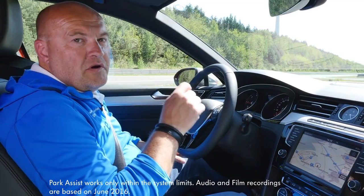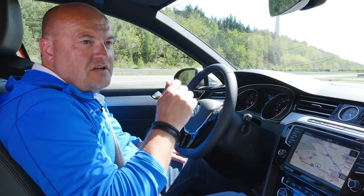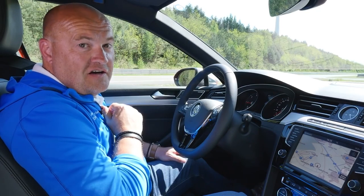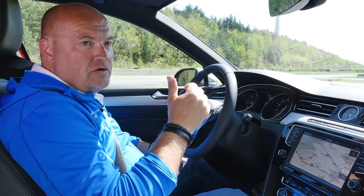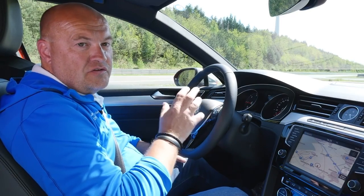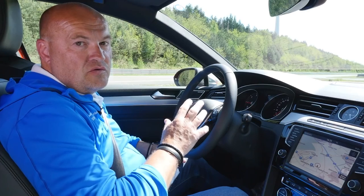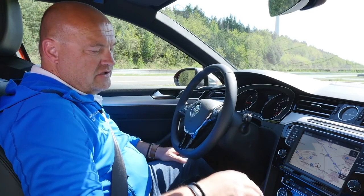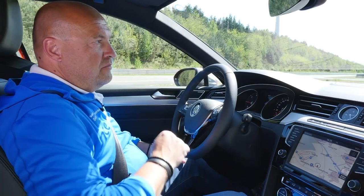When using the parking assistant, it's important to understand that the parking assistant only helps with the steering. That means that you, as the driver, are responsible for the speed of your vehicle and for braking. The accelerator and brake pedal still control the car, so you are in charge of the speed. All the assistant does is take over the steering for you.